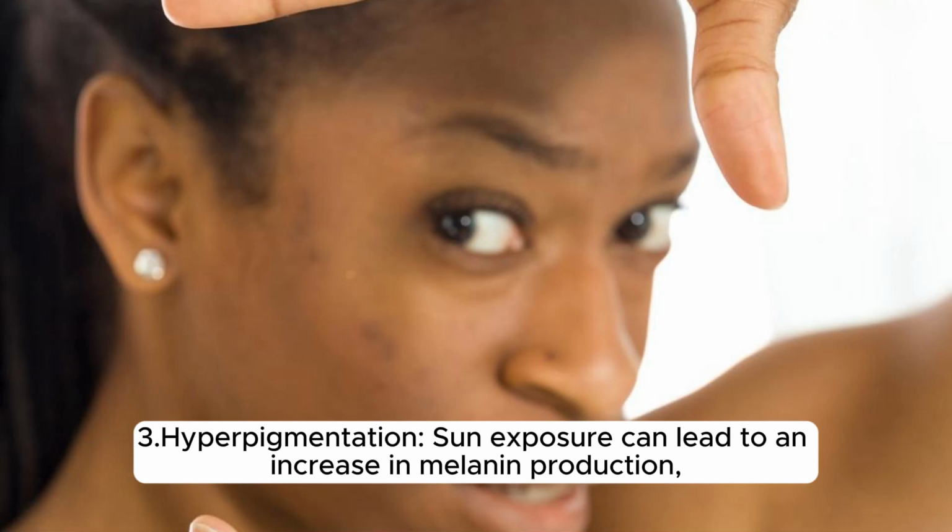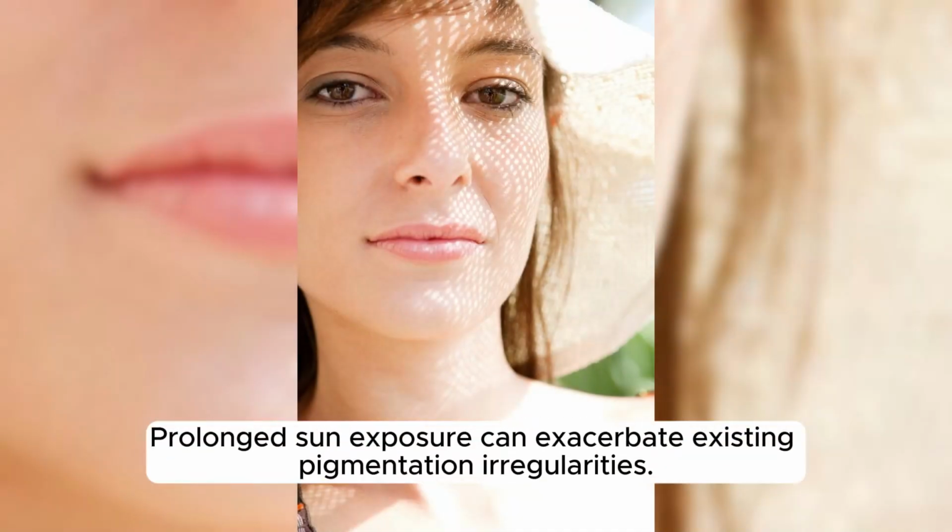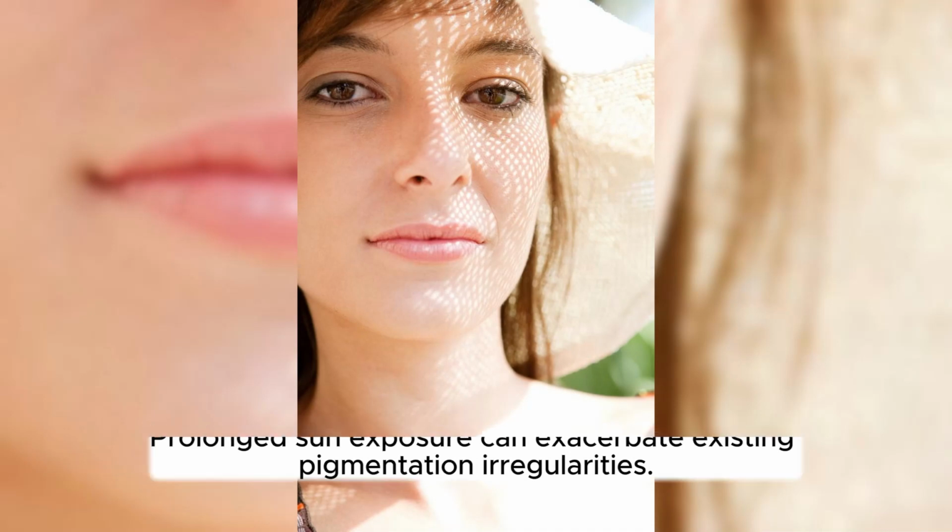3. Hyperpigmentation. Sun exposure can lead to an increase in melanin production, causing dark spots, freckles, and other forms of hyperpigmentation. Prolonged sun exposure can exacerbate existing pigmentation irregularities.